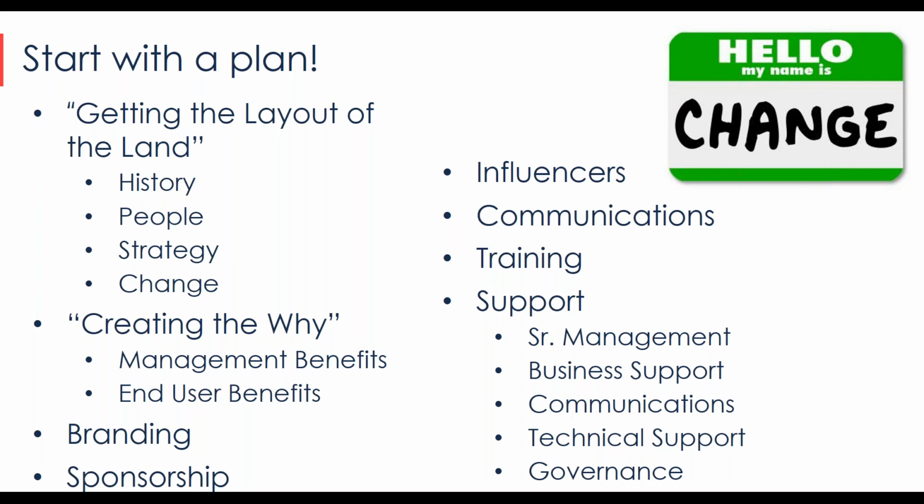So then you have communications. Communications is a plan that says who's going to drive what messages at what times to what people. It's a way to make sure that you've got the right messages going out to the right people at the right time, using the right communication method, whether it be email, newsletters, whatever the case may be.